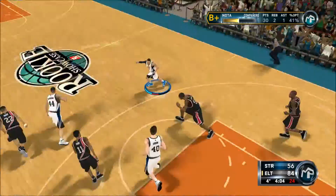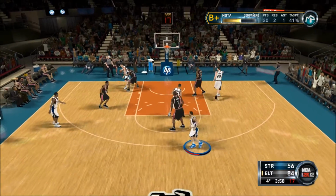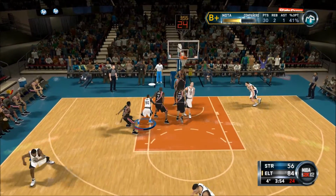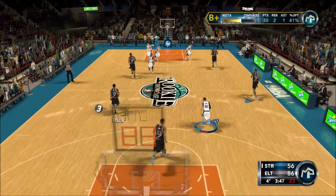Got a piece of it. Good defense there. He was just waiting for that one. Here's Walters. Goes up and lays it nice and easy. Well, they should go back to that because you look at this matchup and he's just too strong for him down there.